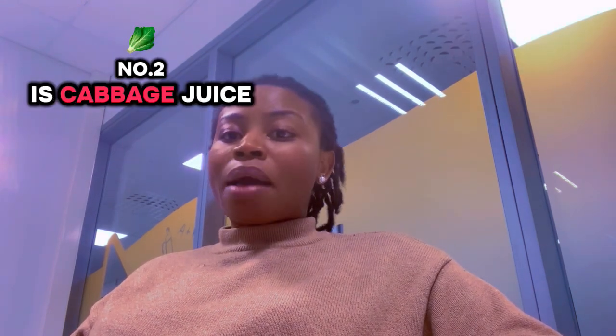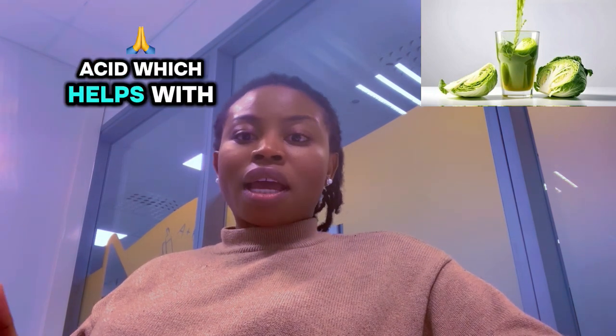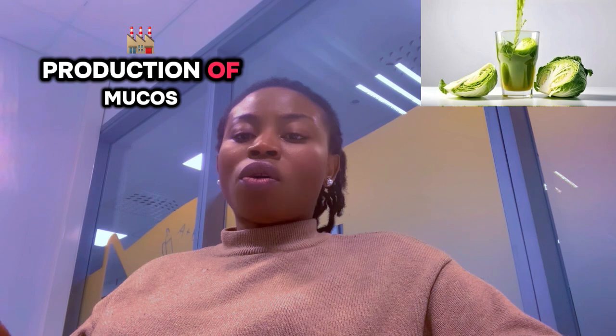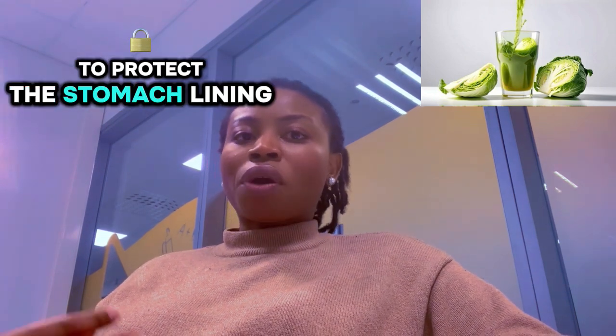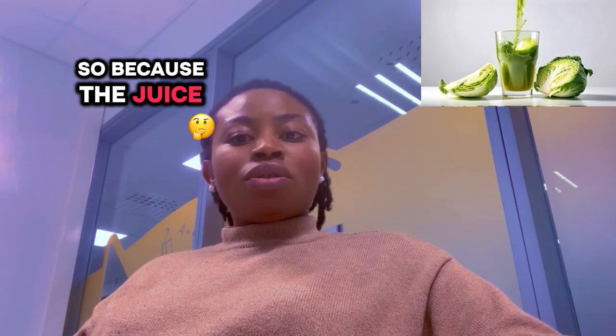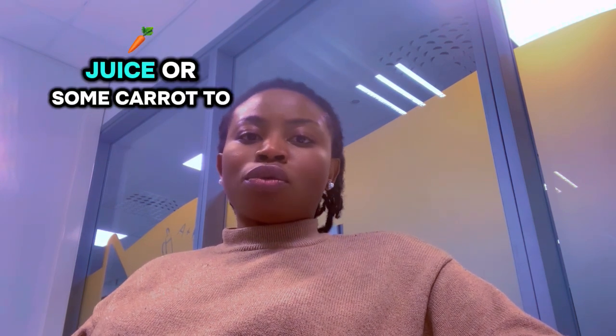Number two is cabbage juice. It has an amino acid which helps with promotion of production of mucus, and this mucus helps to protect the stomach lining, so it can help with healing. Because the juice might not taste good, you can add apple juice or some carrot to help you. So take half a cup per day.